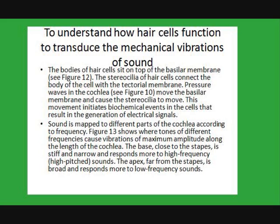Sound is mapped to different parts of the cochlea according to frequency. The tones of different frequencies cause vibrations of maximum amplitude along the length of the cochlea. The base, close to the stapes, is stiff and narrow, and responds more to high frequency or high pitched sounds. The apex, far from the stapes, is broad and responds more to low frequency sounds.